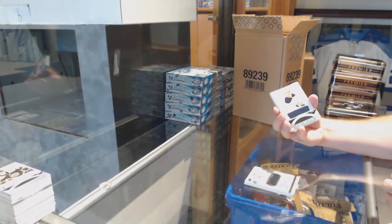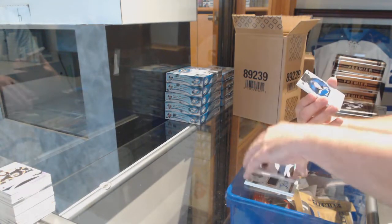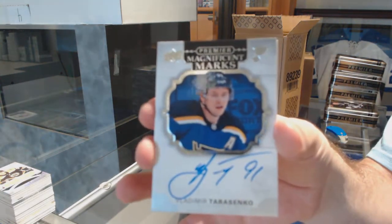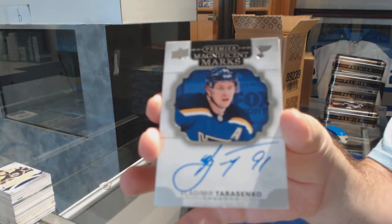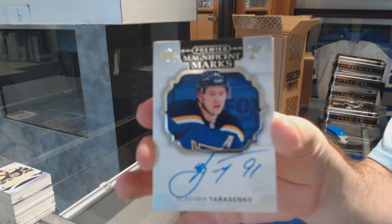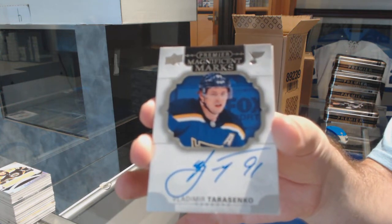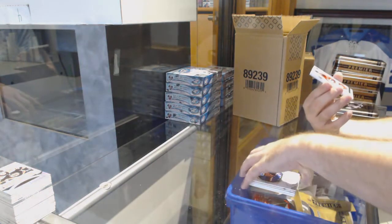Buffalo Sabres, Jack Eichel jersey. Magnificent Marks for the Blues, Tarasenko. Vladimir Tarasenko. There we go.